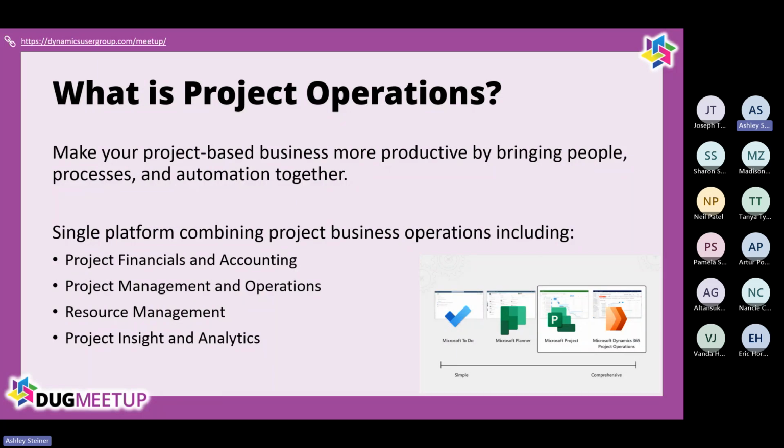So what PO does is it can pull all of that together from the project management, from like the tasks, things like that, resource management. So depending on who you have to work on projects, capacity, things like that. We're going to walk through some of that today and how we do that internally.